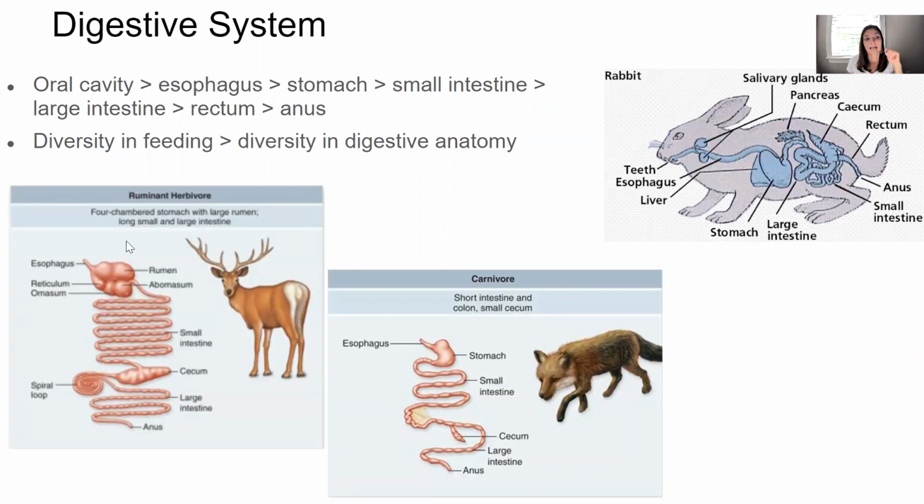that plant matter. When I say fermentation, what's in that fermentation chamber, the rumen, is bacteria and sometimes even protists. So it's a symbiotic relationship to help break down that cellulose that typically mammals can't break down on their own.